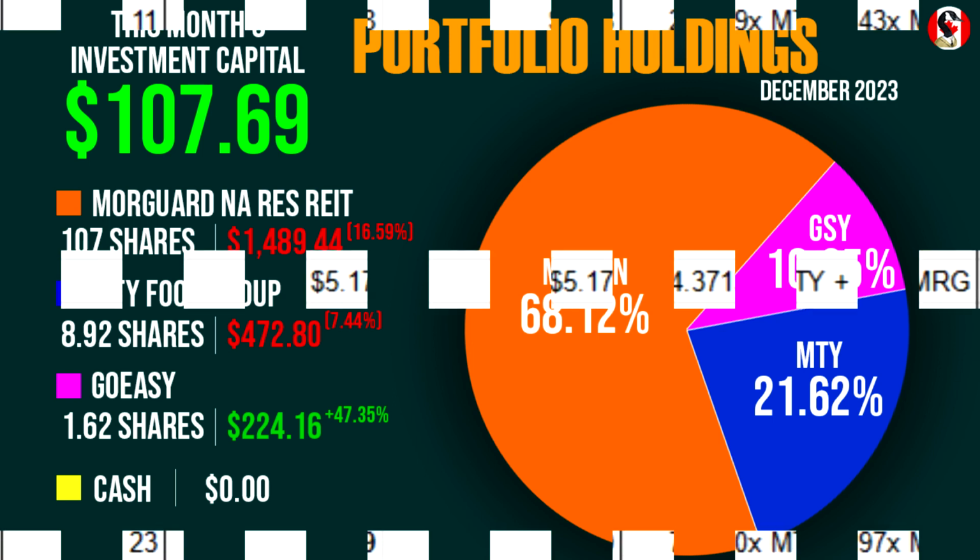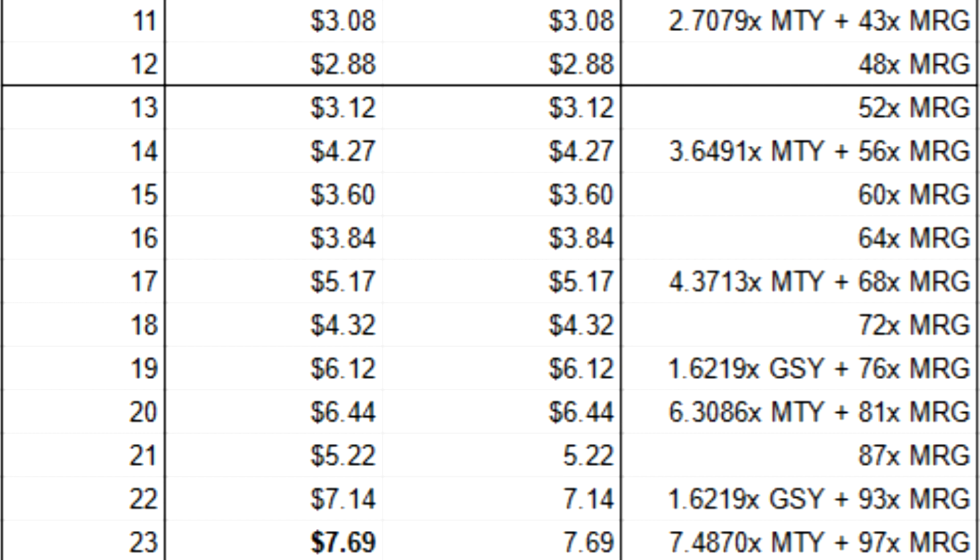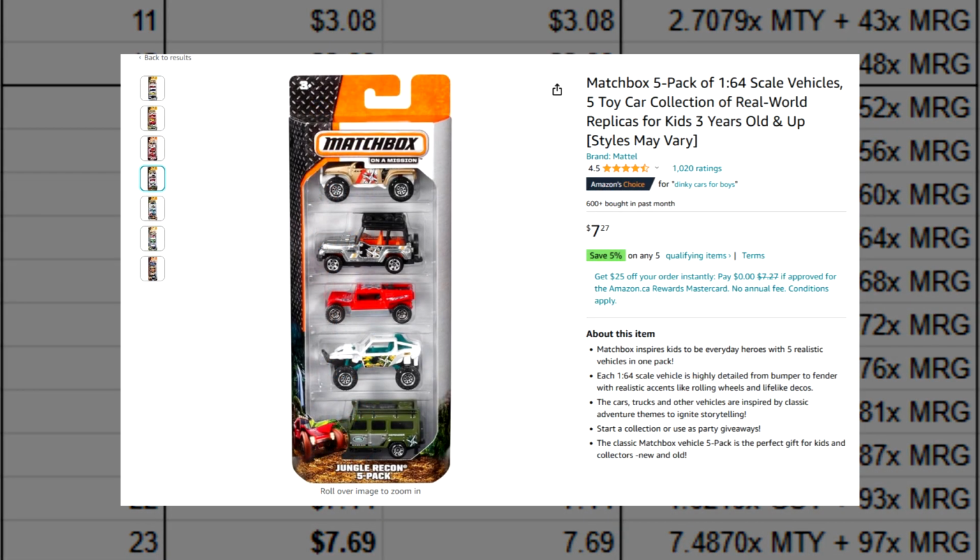Getting into the dividends, in November, Morguard paid out $5.82, while MTY Food Group paid out $1.87 for a combined $7.69 in dividends. That's enough to buy this set of Matchbox cars on Amazon, assuming you have Prime membership of course, and hopefully it'll make a good last minute gift for a car-loving kid who you forgot to include in your holiday shopping list. And during this time of year, every dollar not spent feels like its own little miracle, so it's nice that these dividends are actually able to contribute something, even if it's just a small gift.